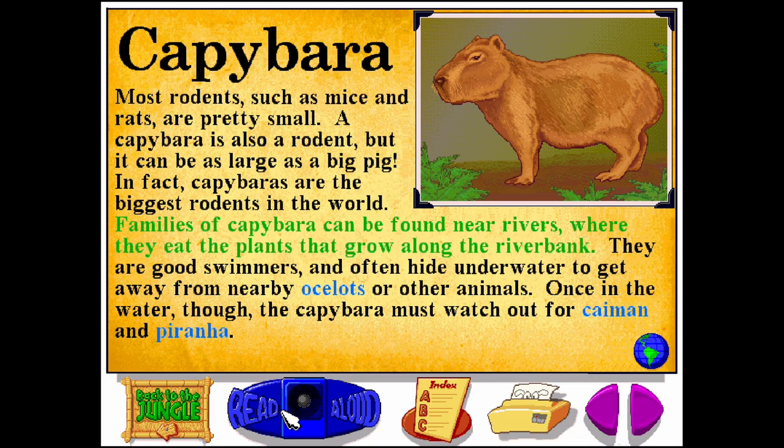Families of capybara can be found near rivers, where they eat the plants that grow along the riverbank. They are good swimmers, and often hide underwater to get away from nearby ocelots or other animals. Once in the water, though, the capybara must watch out for caiman and piranha.